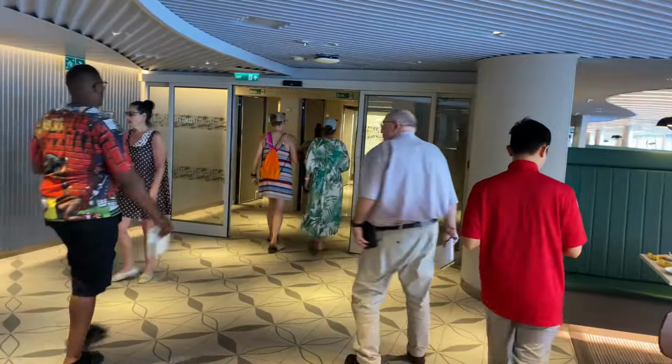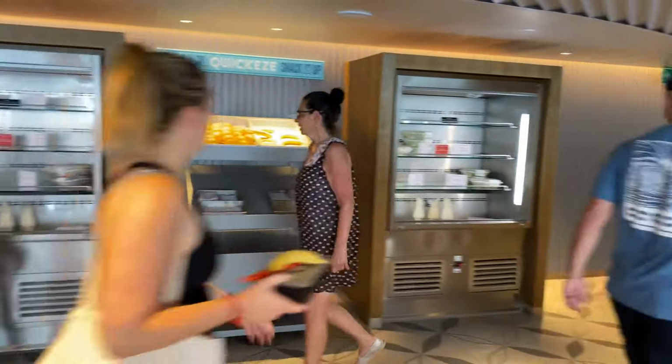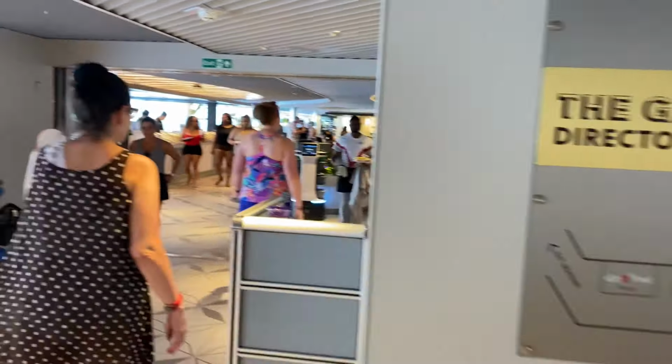Made our way over to the other entry of the galley. Once again, another grab and go, another bottle refill, and another map to make it much easier to find your stuff. So let's head this way.